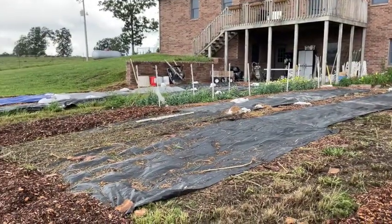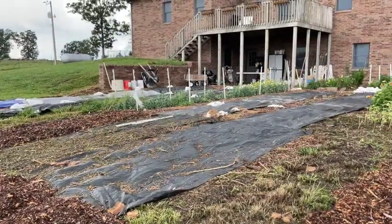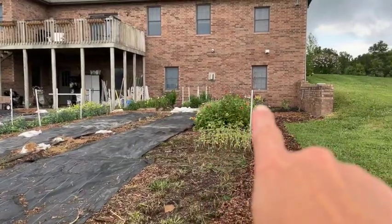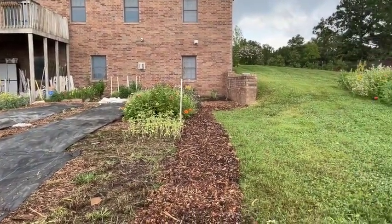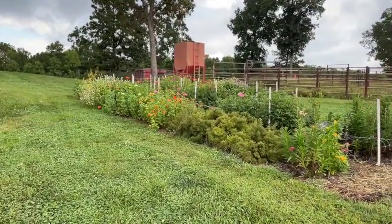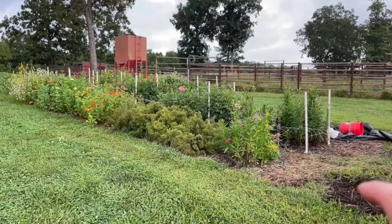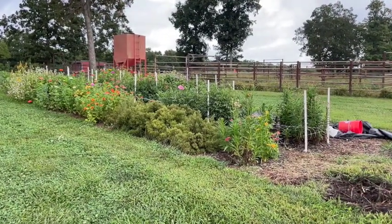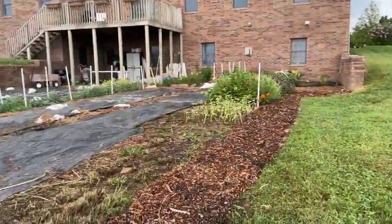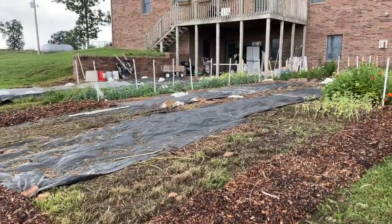Okay, so just a refresher, this area here is kind of my main growing area, and then I have the 3 raised beds back there. They are 4x12s, and then over here is another area that I grow in. On this side I've got three rows that are 3 foot by about 45 foot long. And over here I have 6 rows that are 3 foot by, say, 35 feet long.